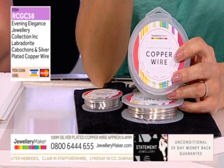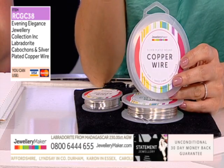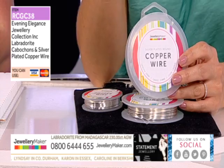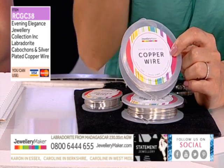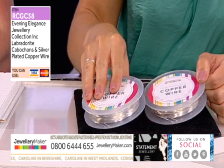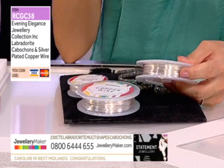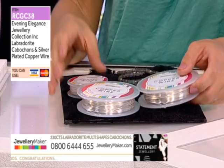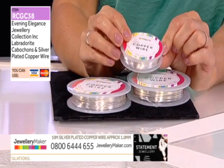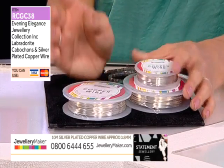So 0.4 is quite a fine wire, and wire workers will use this for weaving with. Because it is a weaving wire, you actually get through a lot of it. So it's really great to have 100 metres. And that is your silver plated wire that you've got there. You've got 10 metres of your 1mm gauge there, which is your thicker gauge. So your 1mm you can use for rings, you can use for torque necklaces to give you that structure in your jewellery. And then you've got your silver plated 0.8mm gauge there, and you've got 10 metres of that one as well. So you've got 3 fantastic gauges, 120 metres of wire.